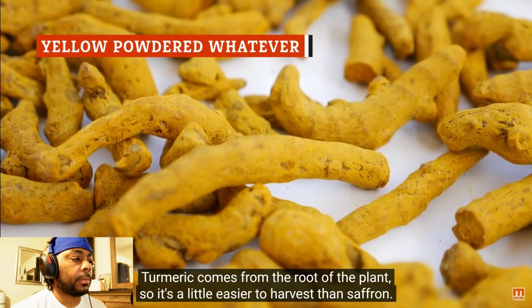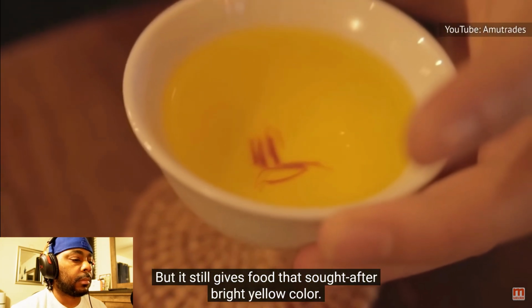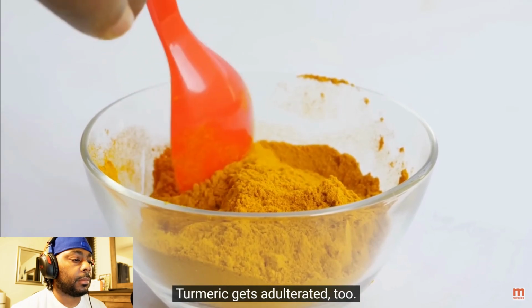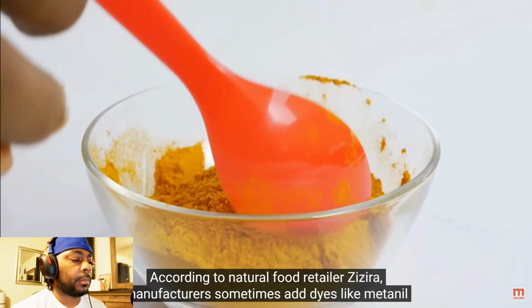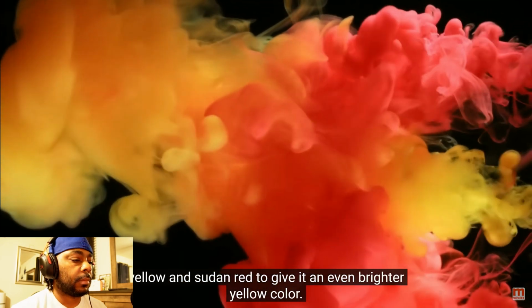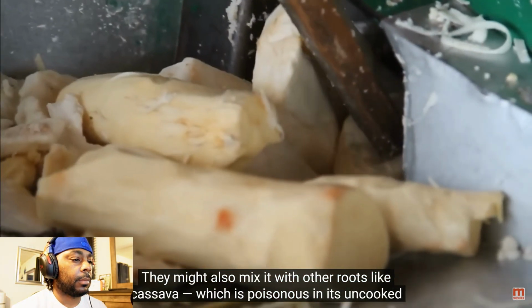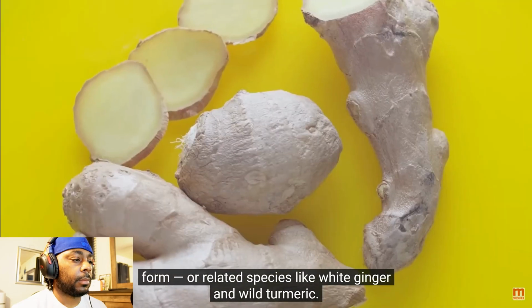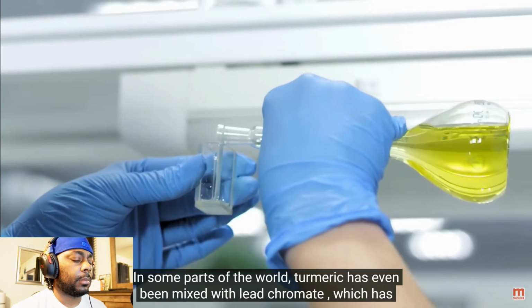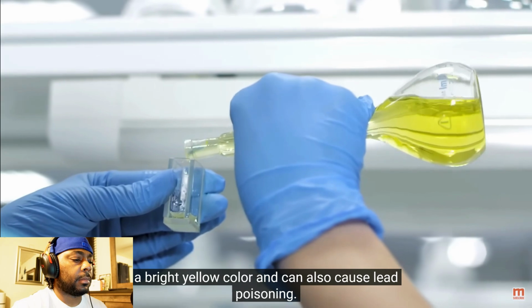Turmeric comes from the root of the plant, so it's a little easier to harvest than saffron, but it still gives food that sought-after bright yellow color. But, surprise, turmeric gets adulterated too. According to natural food retailer Zazira, manufacturers sometimes add dyes like metanil yellow and Sudan red to give it an even brighter yellow color. They might also mix it with other roots like cassava, which is poisonous in its uncooked form, or related species like white ginger and wild turmeric. In some parts of the world, turmeric has even been mixed with lead chromate, which has a bright yellow color and can also cause lead poisoning.